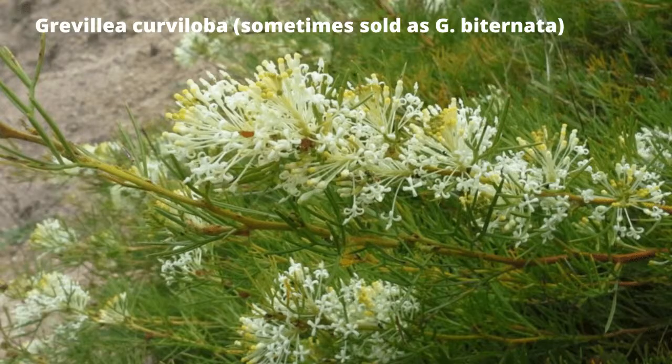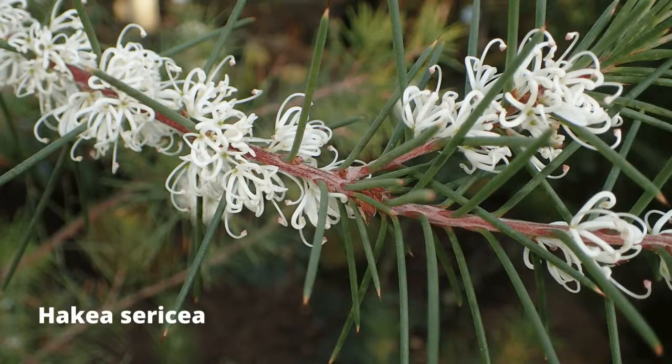All right, the next one, again, very familiar to people in the southeast of Australia. Hakea ceratophylla. It's a very prickly plant. It has a white flower generally, but there is a pink flower form available. This plant can grow to 2 to 3 meters tall, spread out 3 to 4 meters wide. It's quite an open habit, beg your pardon.